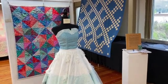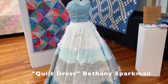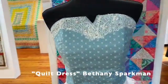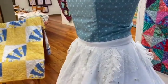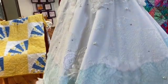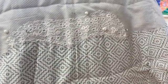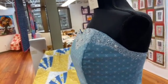Next, we have quilt pieces that make not a quilt, but a beautiful dress. Bethany Sparkman is the creator of the dress. She also designed it. Bethany was a costume designer at Disney World, and she answered the call for this show by quickly sewing the quilt dress. It will be exhibited at Community Bank in Hyman for the entire month of May, so I hope you can get over and see it, because it's well worth the visit to see this beautiful quilt dress.